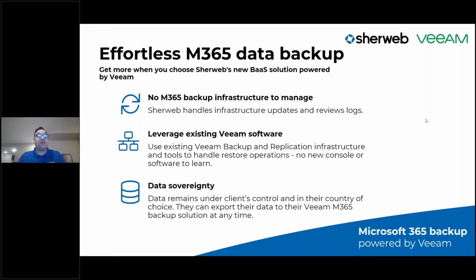And one thing that we've done with our new Veeam solution is we've taken a lot of the headaches out. Again, we're managing in the solution today the M365 backup. All the infrastructure is managed by us, maintained by us. We're giving you the ability of leveraging the Veeam software, where a lot of you already have experience with it. So there's not really a lot of things to relearn. It's just tweaking the way you're potentially using it.